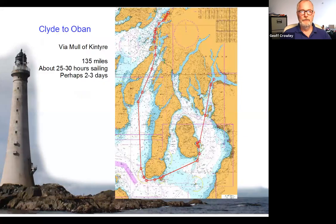Here's an overview of the route to the west coast taking the Mull of Kintyre. It's about 135 miles, and if you can see my cursor, we would start somewhere in this area here in the upper Firth of Clyde area, perhaps from one of the marinas or from a mooring in this area here. Of course, you could start at Bute or Largs or Ardrossan or Troon or anywhere in this area. So wherever you might start, you would join this route and sail south.